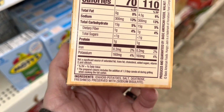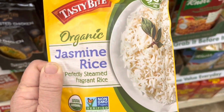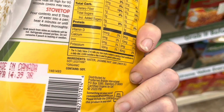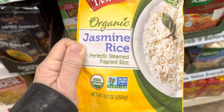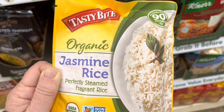And as far as ingredients, we have potatoes, salt, dextrose. Interesting. This is organic. It does not have a lot of ingredients in it. Water, rice, sunflower oil, soy. But it says perfectly steamed fragrant rice. Not sure about that one.